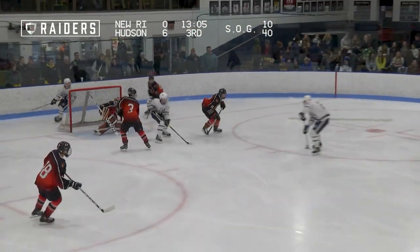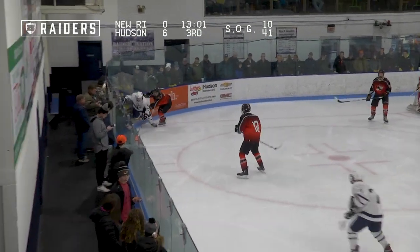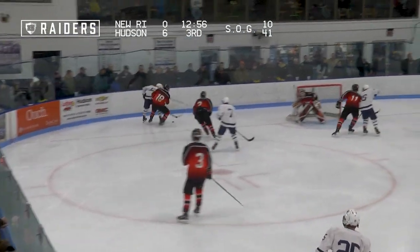Parent works his way in. Oh! Sauce back on that one. That's Wags with it now. No battle in the near corner. That's Ben Parent still in deep.